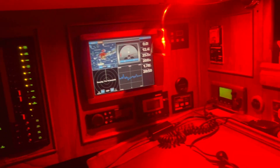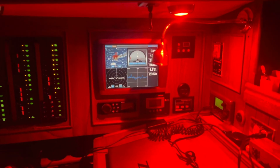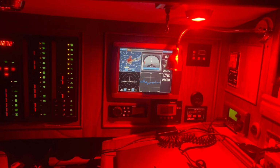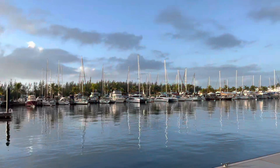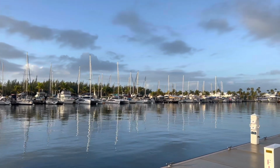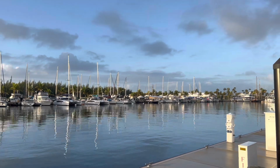It started getting dark before we expected, so we ended up getting a slip at a marina in Key West. It was dark when we arrived, but the next morning we woke up to this. It was absolutely beautiful.